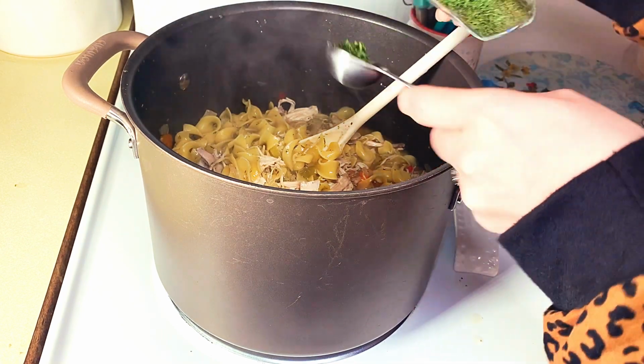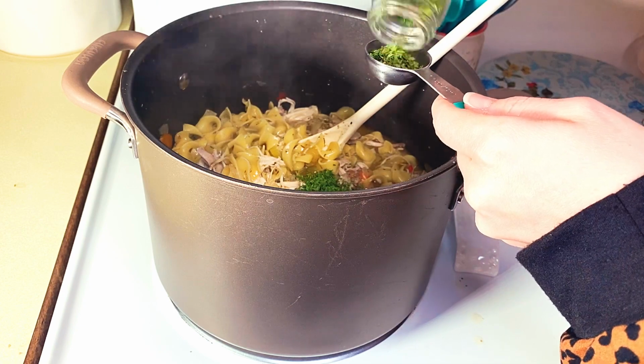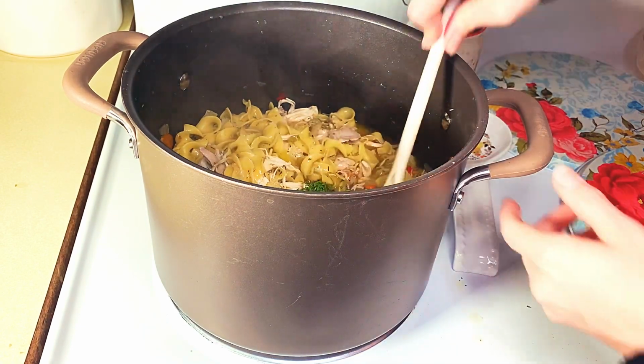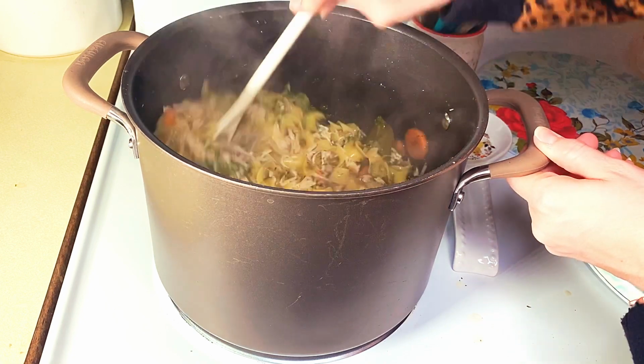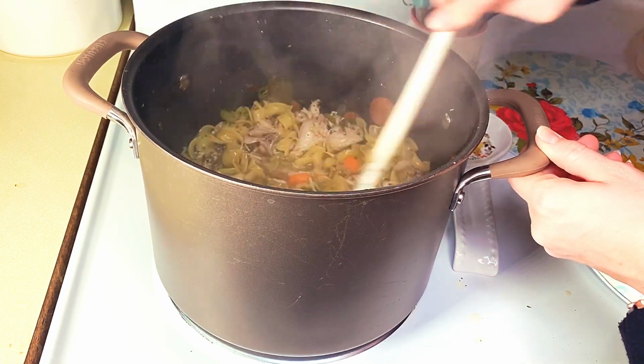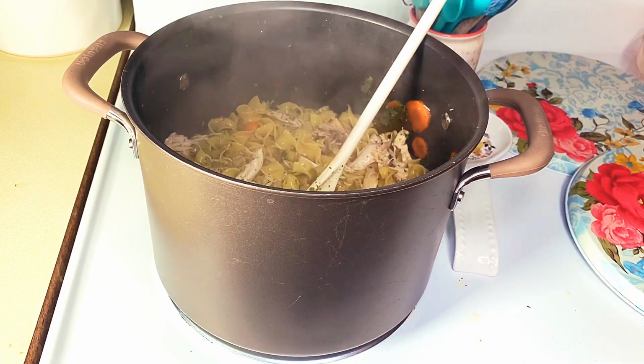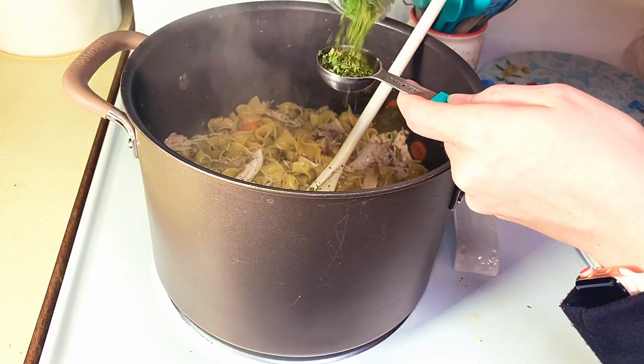And then I'm going to add in 3 tablespoons of parsley. You can add in fresh or dried. It's completely up to you. And then give it a good stir. And then I'm going to put in 1 tablespoon of lemon juice as well, fresh or whatever type of lemon juice you have. And then that is it.